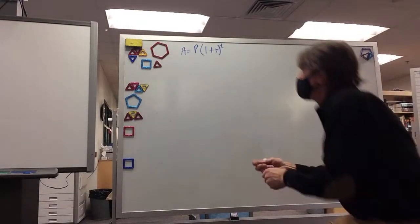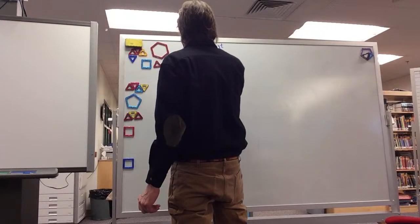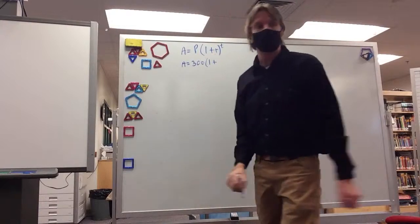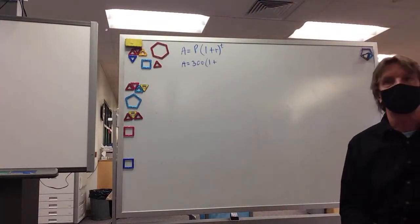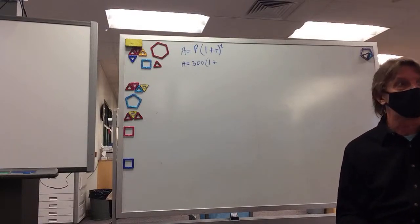Yeah, A equals, you substitute the value for the principal, and then it's 1 plus, what is R going to stand for in this case? 2.5%. Are you writing this? You should write, and you should keep up with this.